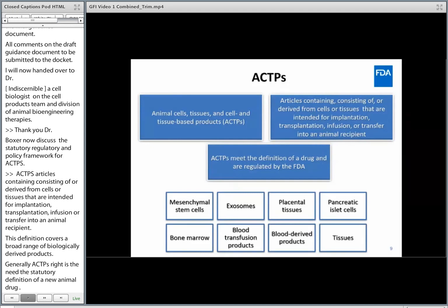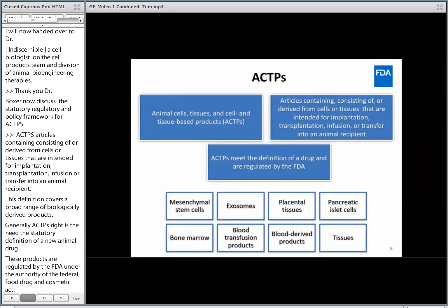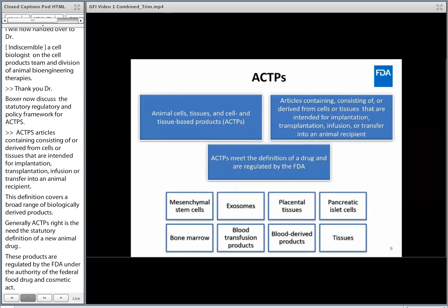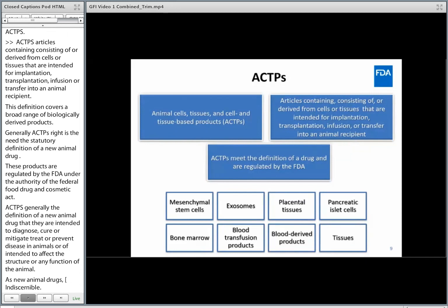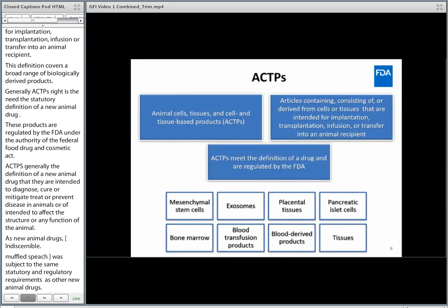ACTPs generally meet the definition of a new animal drug if they are intended to diagnose, cure, mitigate, treat, or prevent disease in animals, or are intended to affect the structure or any function of the animal. As new animal drugs, ACTPs are subject to the same statutory and regulatory requirements as other new animal drugs. Examples of ACTPs may include mesenchymal stem cells, exosomes, placental tissue, pancreatic islets, bone marrow, blood transfusion products such as whole blood and blood components, blood-derived products such as platelet-rich plasma, and tissues such as cornea and bone.